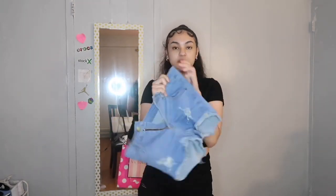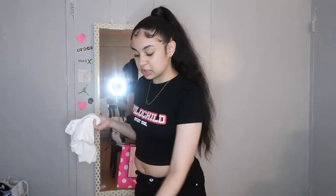So yeah, these also have rips in them too, because I need to buy more shorts. I need to buy white ones too, actually. So yeah, I'm gonna wear these with this shirt right here, a white shirt. I remember getting this shirt. It was really cute. I saw it in someone else's haul too. I was like, I'm gonna buy that.